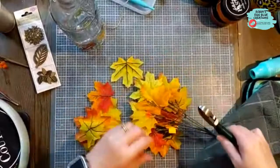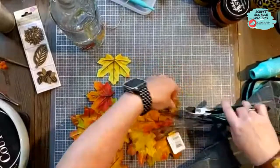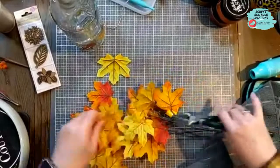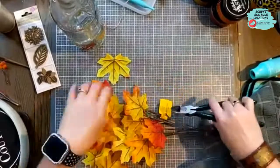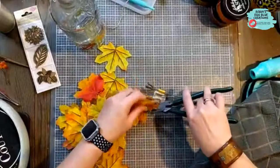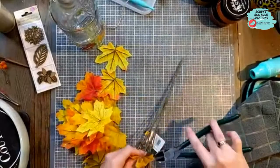I just got these at my local department store. I didn't even go to a craft store. Because these were going to be on the inside of the bottle, I did not invest in quality materials. Although, these are pretty leaves. Cutting all these off. I don't know how many I'm going to need. I may not have enough, but I also have another bush over here I can steal from.